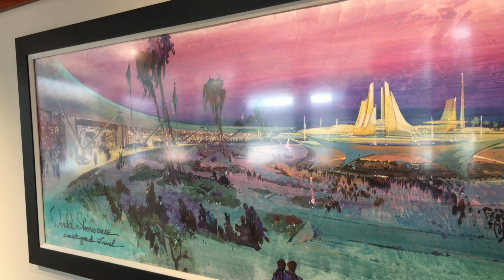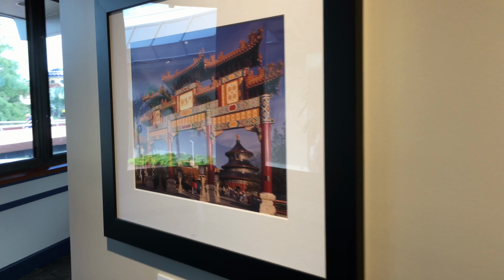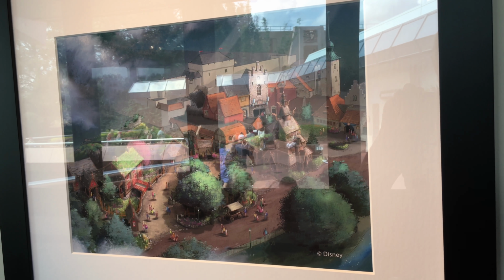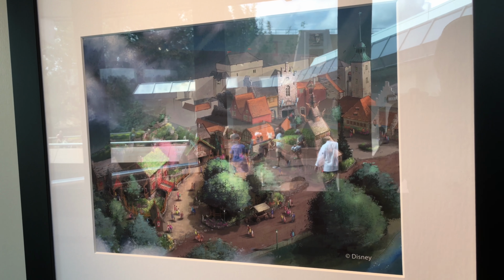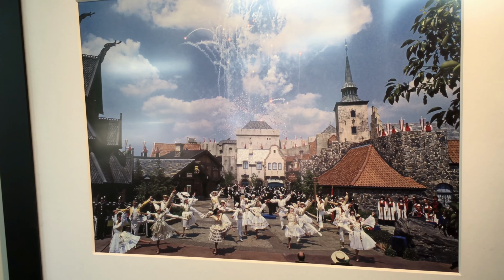It's Mexico as it is today. And China, sorry about the reflection. Here's concept art for the Royal Summer House in Norway, which is of course completed now. And looks like photography from the original opening ceremonies at Norway.